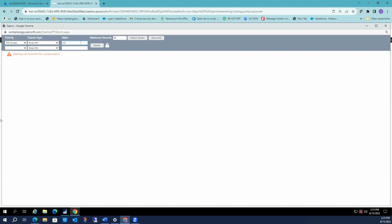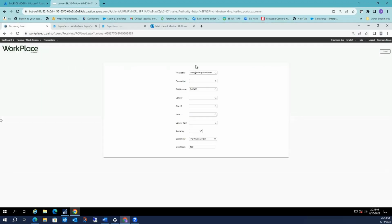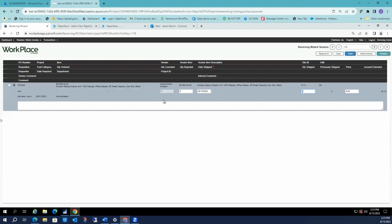And I'm going to just move this back one. And this was that stapler that we actually ordered. I've received it. I've opened that box. I have a packing slip. So I'm going to go ahead and load it. We do have the ability to also do short receiving. So maybe I ordered 100, I only got 50 today. We can receive that 50, and then that PO will stay open for the additional 50 when received.